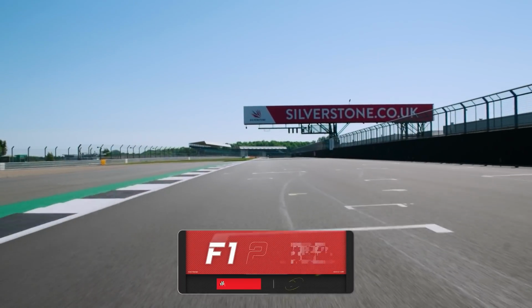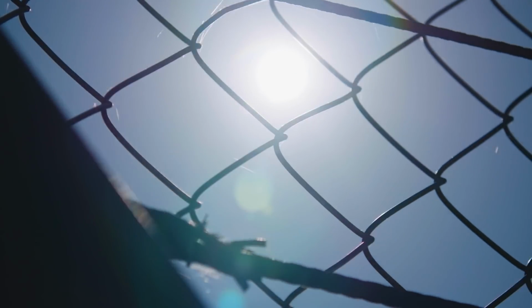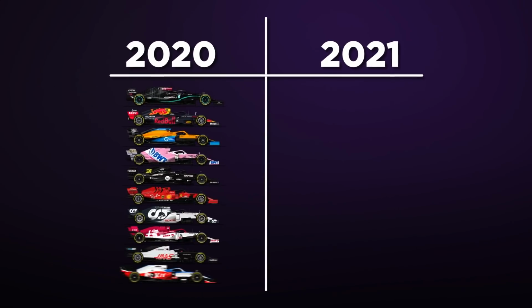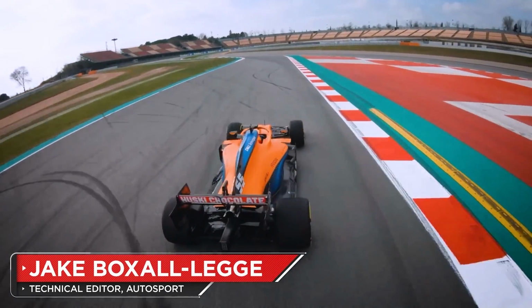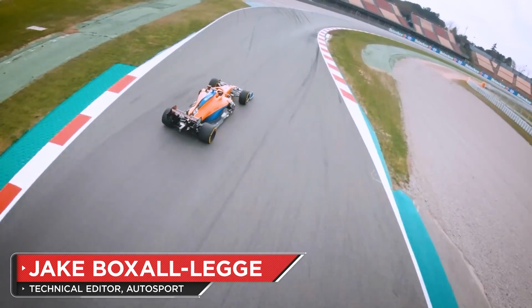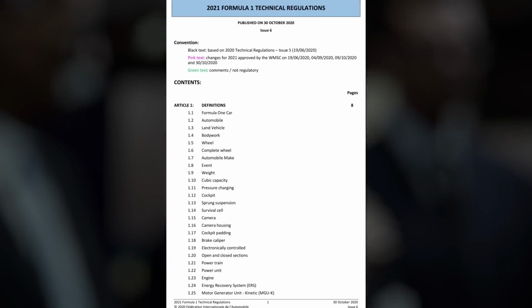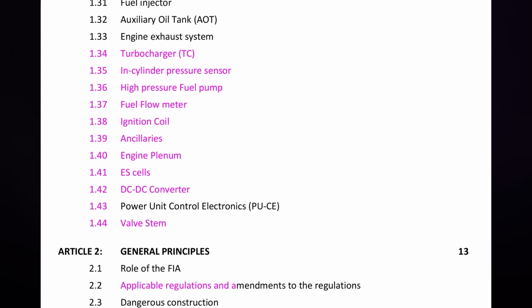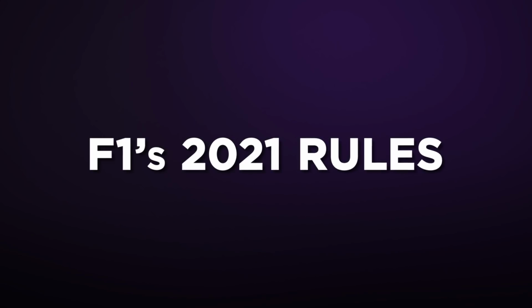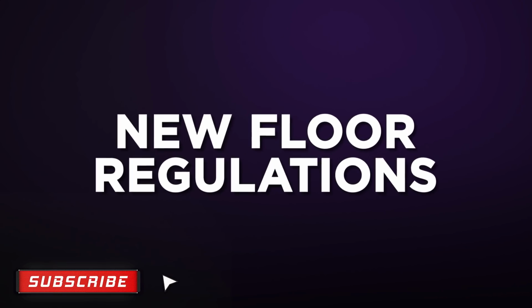Formula 1 is facing an unprecedented situation in 2021 as a result of the coronavirus pandemic, with teams carrying over their cars for a second season. But that doesn't mean that everything in Grand Prix racing is staying the same. Indeed, a delve into the final signed-off 2021 F1 regulations that have been published by the FIA show that there are a number of detailed revisions to next year's rules that will throw up some fresh challenges. Let's take a look at what the amended rules look like for 2021, starting with the new floor regulations.